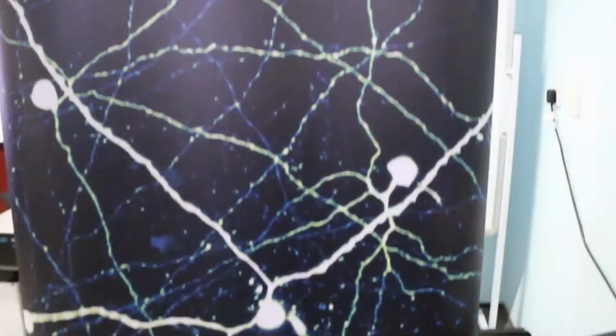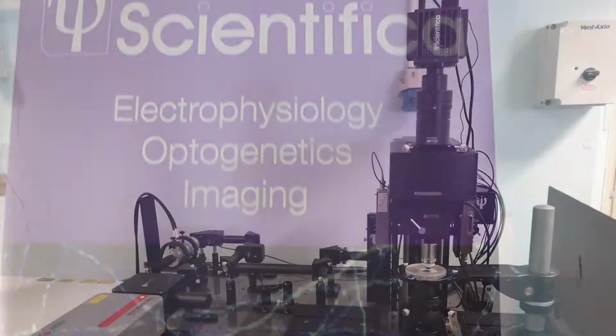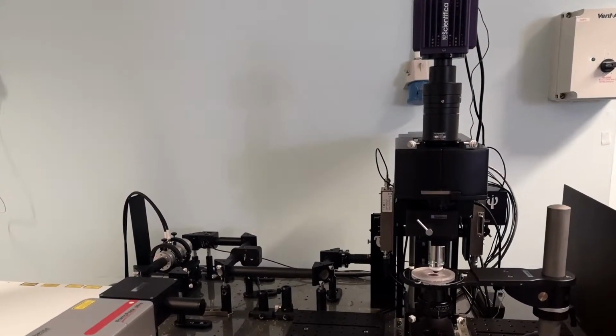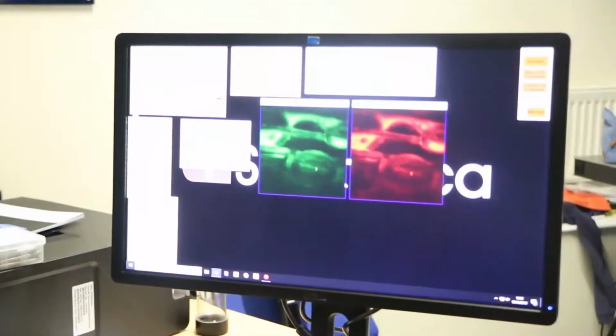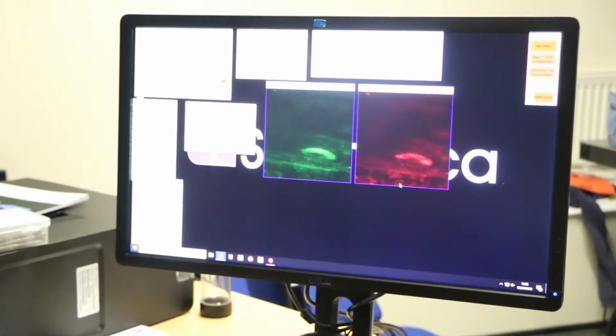Scientifica helps the course in a number of ways. Importantly, Scientifica brings equipment, so it's brought its multiphoton microscope this year. It exposes students to multiphoton microscopy, and through this we're able to teach students how to best get results from multiphoton microscopy, how to set up a multiphoton microscope and learn the techniques that are possible, and get tips and tricks for their own work when they go home to their host institution.